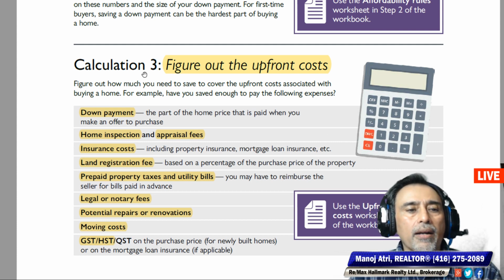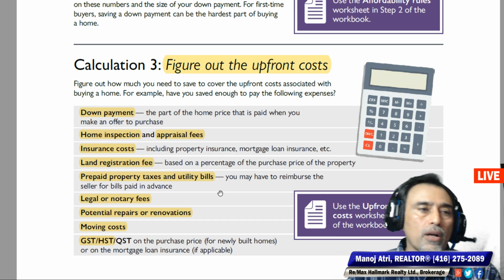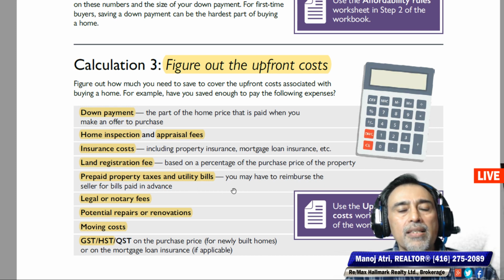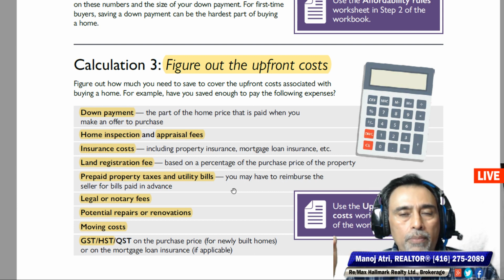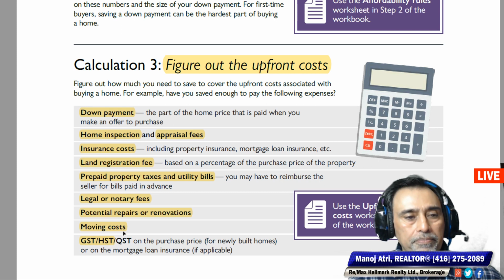There are some adjustments that will have to be done, and the same thing with the utility bills. Again, the sellers may have paid the utility bills in advance, and you are closing before the end of the month, and then there will be adjustments. So with prepaid property taxes and utility bills, you may be expecting that once you close the property, those charges will keep on coming, but you'll be surprised that they may come over as upfront costs. So you basically have to be prepared.